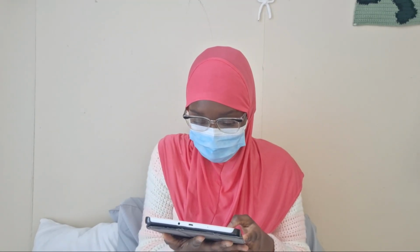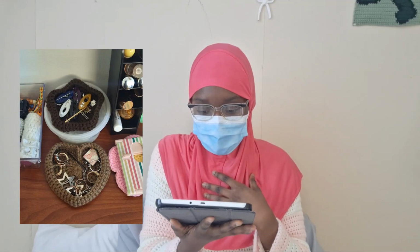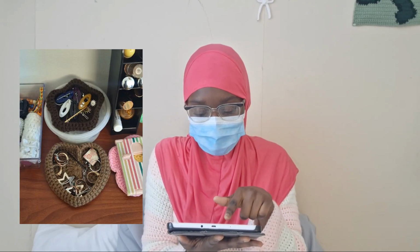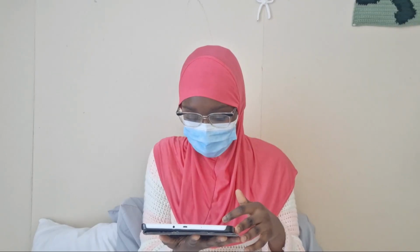I also made brown ones for myself. As you can see, I have my rings and stuff in there, and in the star one, I have my hijab pins and brooches. I use it a lot and I still use it now.